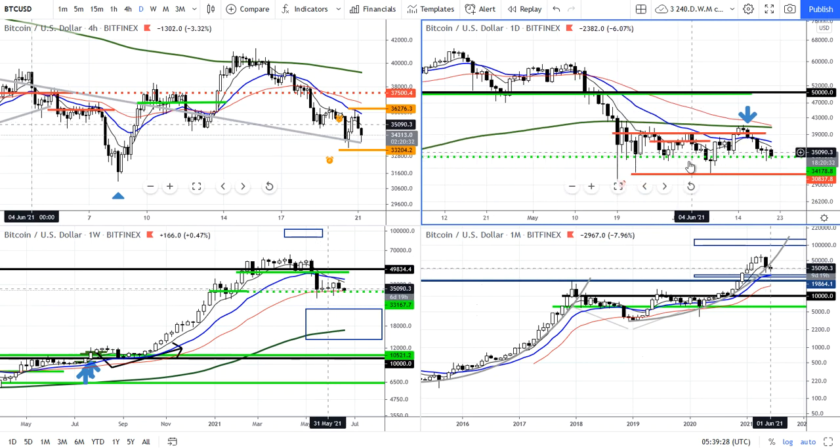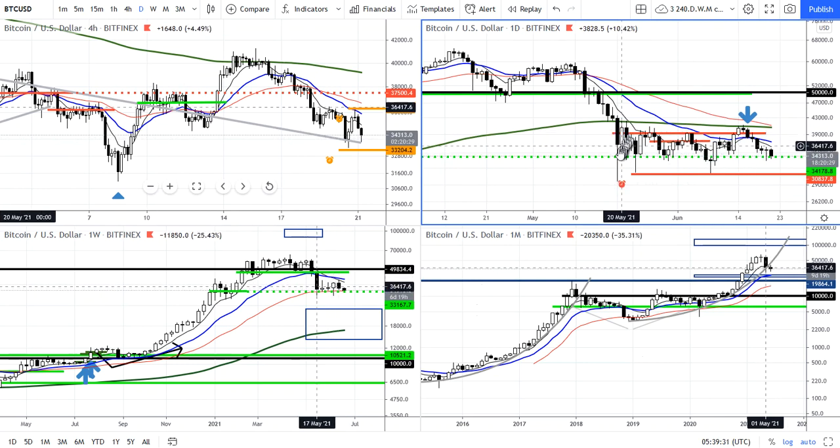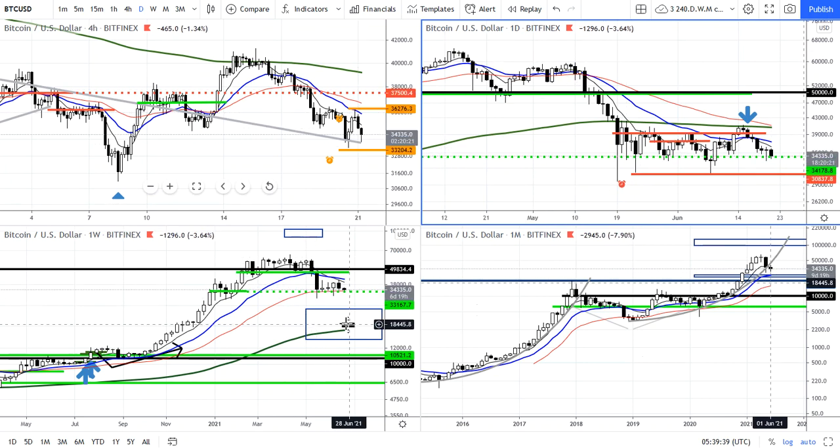or 1 to 2 weeks. So price is still stuck in this range, right? That's a consolidation, and that's basically a trend following consolidation. This is the momentum move. So this one here, and we can expect another momentum move going lower.